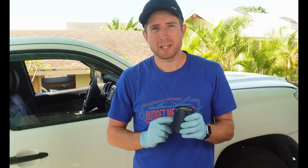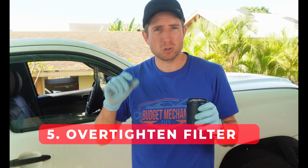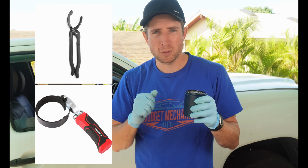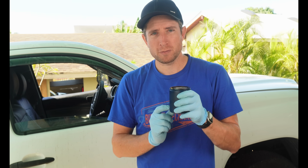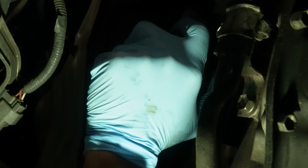The next mistake people make is over tightening the oil filter when they're putting it back in. They make those cool oil filter wrenches for removing the filter, but you don't want to use them for putting the filter on, because you crank that thing on there, and then as the engine heats up over time, the oil filter always gets tighter. So when it comes time to take the old one off, it's really hard to get off, and that's why you need the wrench, and you're sweating and struggling under there because someone over tightened the filter when they put it on.